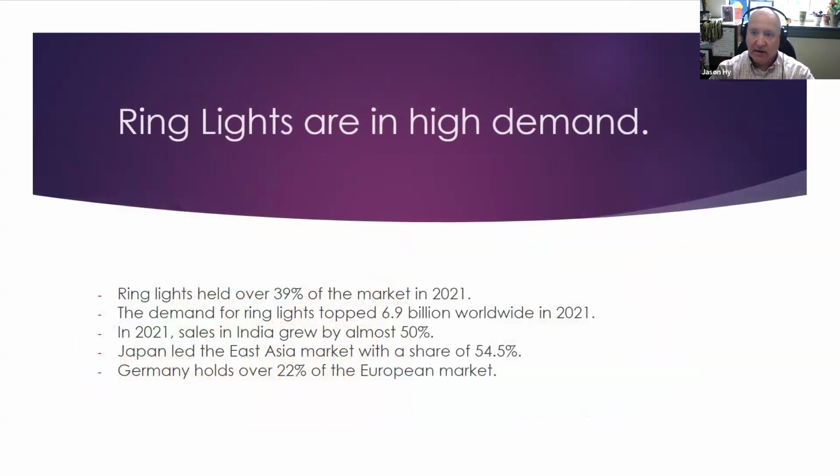Ring lights are becoming more in high demand as people want to do their own podcasts, people want to stream more, people develop their own YouTube channels. So ring lights have held over 39% of the market in 2021. The demand for ring lights has topped 6.9 billion worldwide in 2021. And in 2021, sales in India grew by almost 50%. So you can see they're becoming more popular around the world. Japan led the East Asian market with a share of 54.5%, and Germany holds the European market at over 22%.